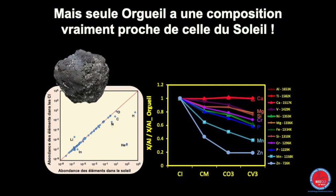And the more volatile an element is, the more it is depleted in all the other rocks compared to Orgueil. So CM has lost, for example, 60% of its zinc compared to Orgueil with respect to aluminum, and CO, CV chondrites have lost 80% of their zinc. So the more an element is volatile, the more it is depleted in different categories of rock. So that shows us that in between different bodies that form in the solar system, there was fractionation in terms of a volatile element that was due to lack of condensation or loss of volatile element through evaporation.